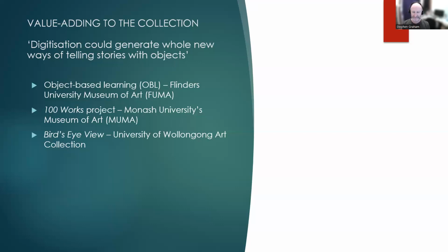Then we have another really innovative and interdisciplinary project, 100 Works, at Monash University's Museum of Art. And this project then has digitised 100 artworks accompanied by commissioned texts from art historians, curators and artists. The contextual information from diverse writers framing modern and contemporary artworks produces a body of knowledge that enriches and extends the learning and appreciation of the works for a digital audience.